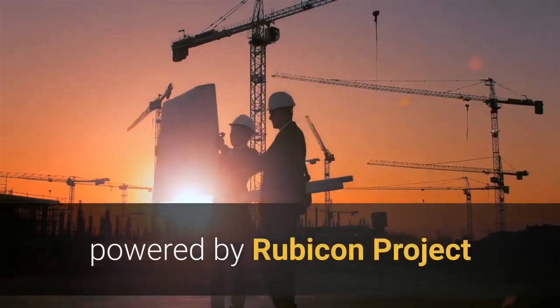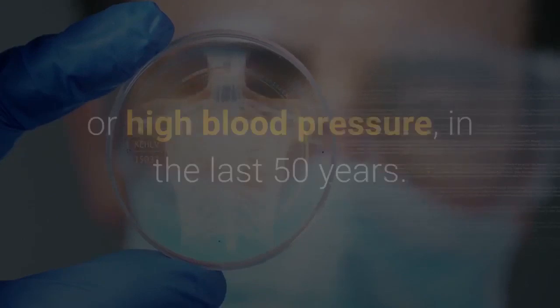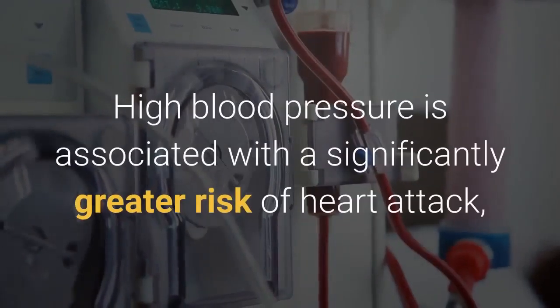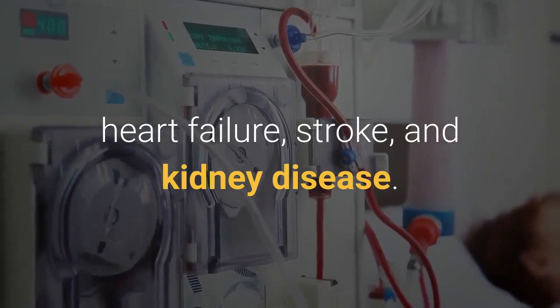Health benefits. The United States has seen a significant increase in hypertension, or high blood pressure, in the last 50 years. High blood pressure is associated with a significantly greater risk of heart attack, heart failure, stroke, and kidney disease.